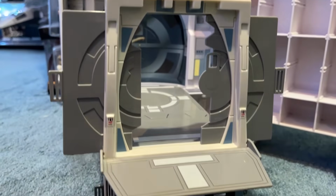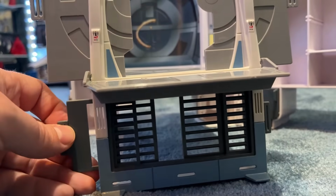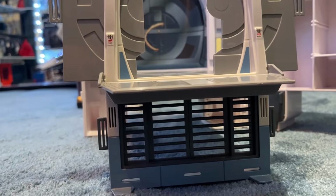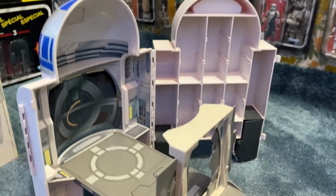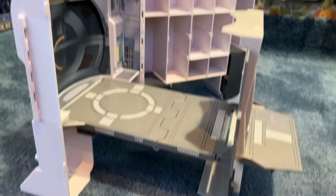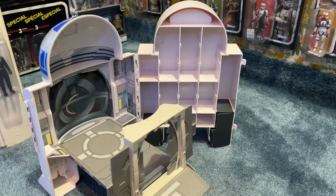If we move our way down underneath here, you can see there is a vent area there, and that's supposed to be the part where Qui-Gon and Obi-Wan jump down and they're hiding, and they go into an AT and onto the surface of Naboo. But I just wanted to quickly show you guys that that's a pretty neat playset and storage area, and you can play with your figures really nicely on there. And it was a very cheap item, and you can still probably pick it up for a relatively good price.